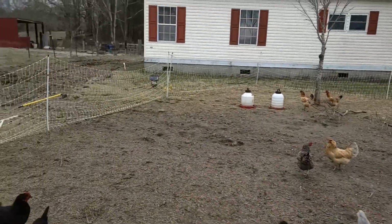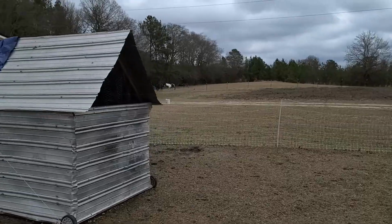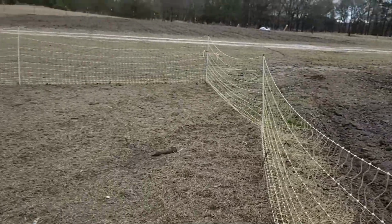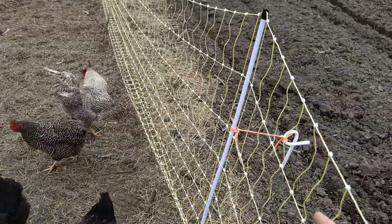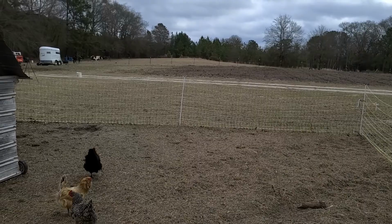I'm going to take this fence down. I got me a bucket of feed over there to call the chickens up with. We got the Premier 1 netting here, and this stuff is great. It's easy up, easy down. I love this stuff. I don't move my chickens every day, so I use a lot of corner posts and little extra posts to help keep it tight, and it really works out great.